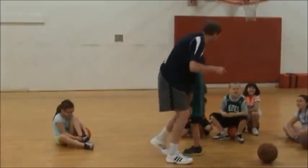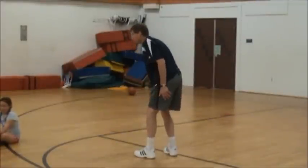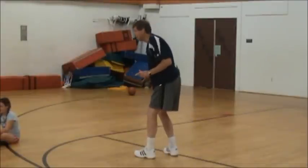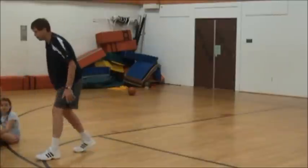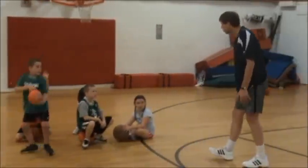You guys all ran to this line here. And we call it what? What do we call that line? Foul line. Why do you use the foul line in basketball? Because if someone gets a foul. If someone gets fouled, where do they go? They go through the line, right? Okay, that's fine. Good. So what is a foul?